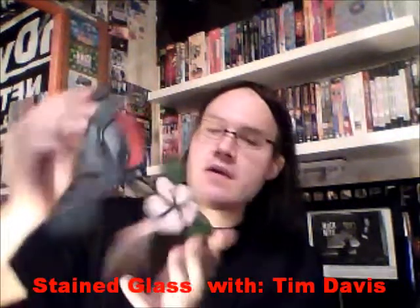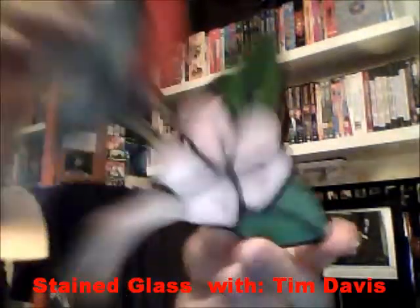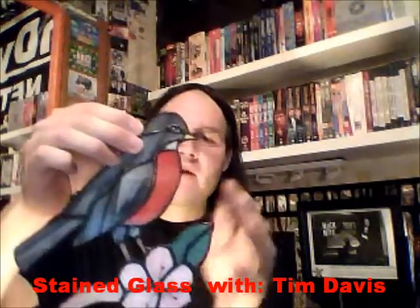Now, this bird here, again, the camera might not pick up on it, but has the pink flowers here. And very colorful, with the bird with the blue feathers and the red stomach. A very, very interesting piece.